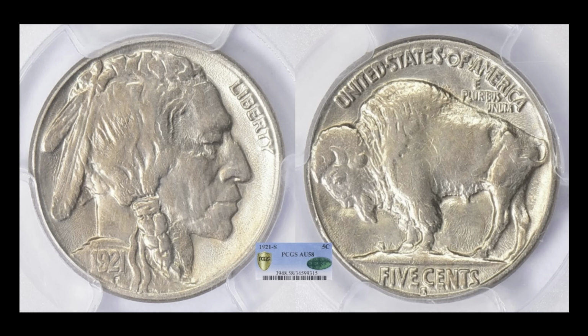We also have this 21S Buffalo. Note the grade AU58. Sometimes that's all it takes to really turn a coin that most people probably wouldn't think too much of into something that is quite rare and valuable. All right, and it's all about the grade. This is a very tough date, along with a bunch of other 1920s Buffaloes. This one also has a CAC sticker. Falls very much in line with the assigned grade. $2,880. All right, that one will shock a few of you because of its numerical grade.